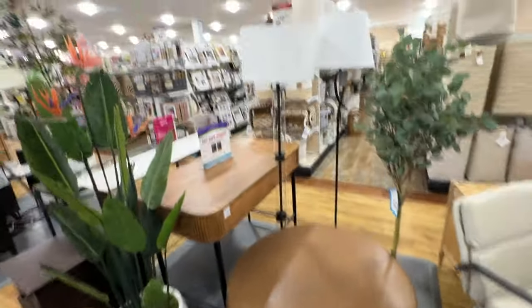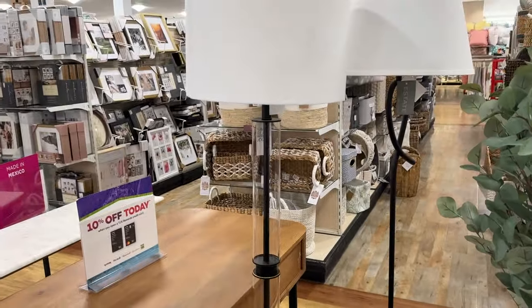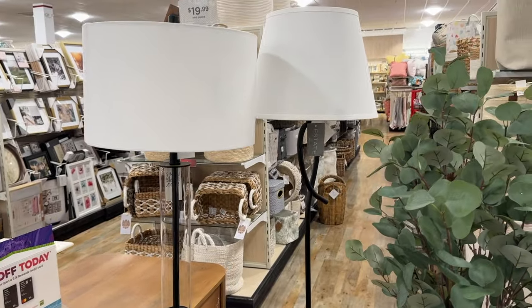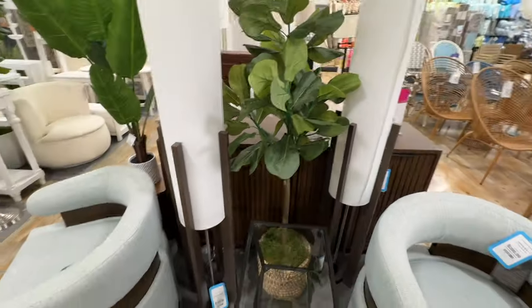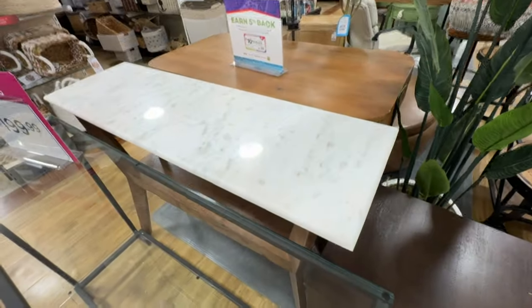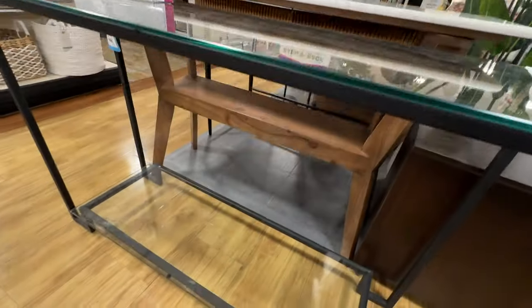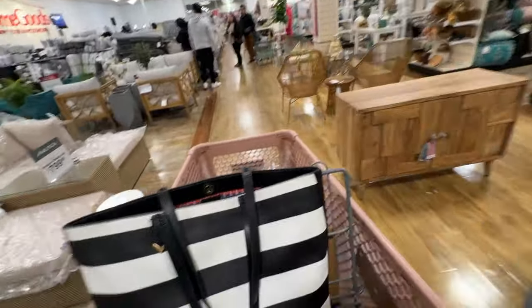Cute. Oh, there's the sexy lamp in all black or bronze. Right there, and then I love the sister lamp over there. These lamps are nice. $149. White and brown. And I think that's about it. I love a good marble and wood combination. That is nice. Look at the bottom. It has a shelf at the bottom. Really cute. Okay, let's take it on out and call it a night.